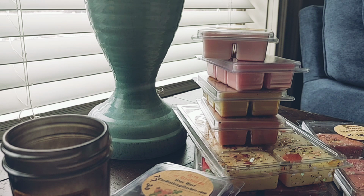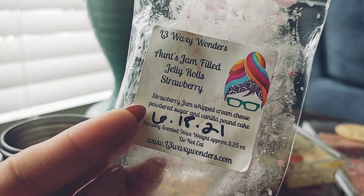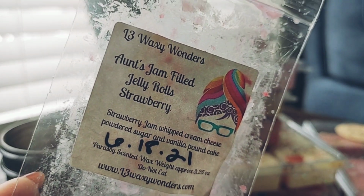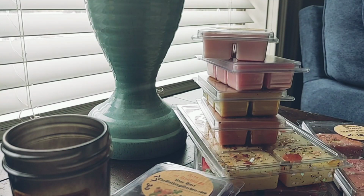I melted through Ant Jams, filled jelly donuts, and strawberry. This smelled so good. I really liked the strawberry in this. So this is strawberry jam, whipped cream cheese, powdered sugar, and vanilla pound cake. It wasn't super strong on the bakery aspect of it, but it did smell really good, and I did enjoy the strawberry in there.